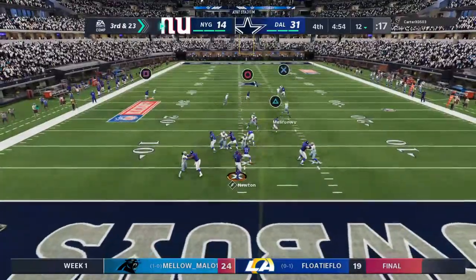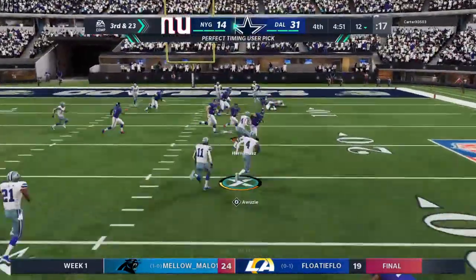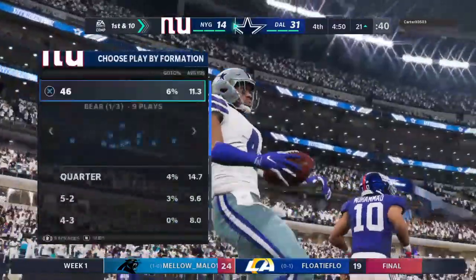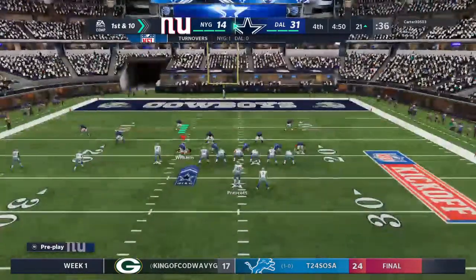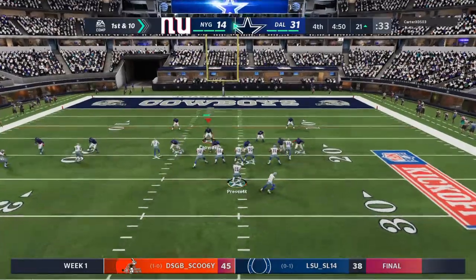Newton now to throw. Looking for Mims, but this is intercepted. Chidobe with a pick. And he's going to return it to the 21-yard line. Another solid game-changing play for this defense with the interception. At this point, though, I don't know that it's game-changing. I mean, they've got this one in firm control.